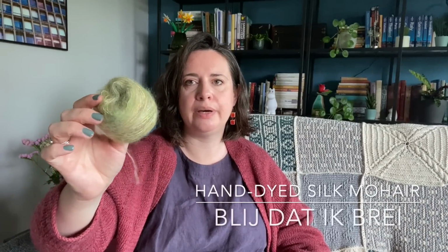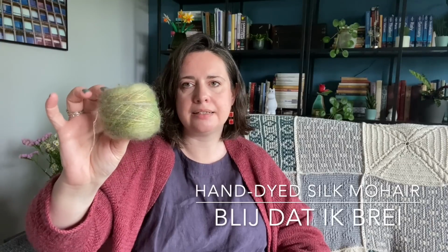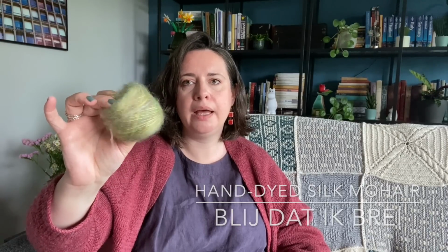So yeah, I had this and it's held with this. Now I cannot find the label for it anywhere. It's an indie dyed mohair, silk mohair. And so I'll put the name of it down here. I picked this up when I was over on the Dutch coast. I think I talked about it in my last episode. And it's just really pretty, really nice. And together we get this.